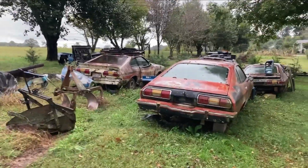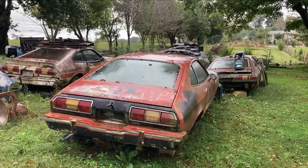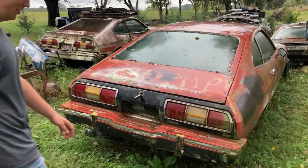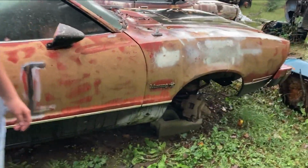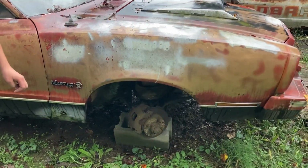When I first rolled up, I saw this collection of Mustangs that people forgot about. What you got here? It's just a couple Mustangs as parts cars. Or, this one would be a good build. It's actually pretty solid. A lot of people just kind of done these cars dirty. They buy them, get the front ends out of them, and scrap the rest.